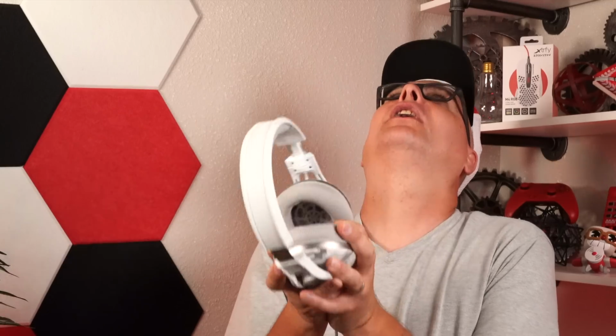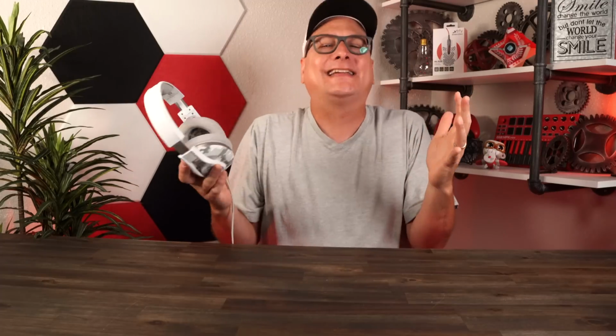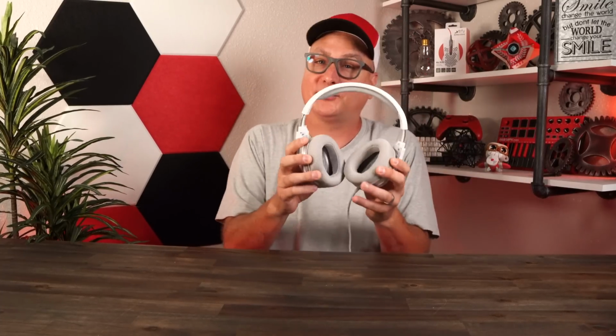Now, as far as sound on the Recon 500s, oh my, it is so fun. They're using like these dual Eclipse drivers or something like that. But talking about it, it is such a punchy, in-your-face sound. It's really awesome. It really is.